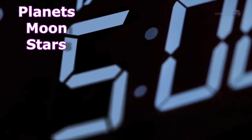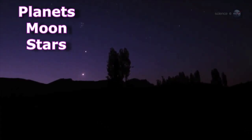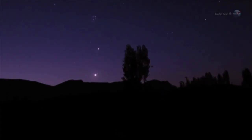Set your alarm for dawn. Every morning this July, the two brightest planets in the solar system will put on a show before sunrise. Look out any east-facing window to see Venus and Jupiter shining side by side, so close together you can hide them behind your outstretched palm.